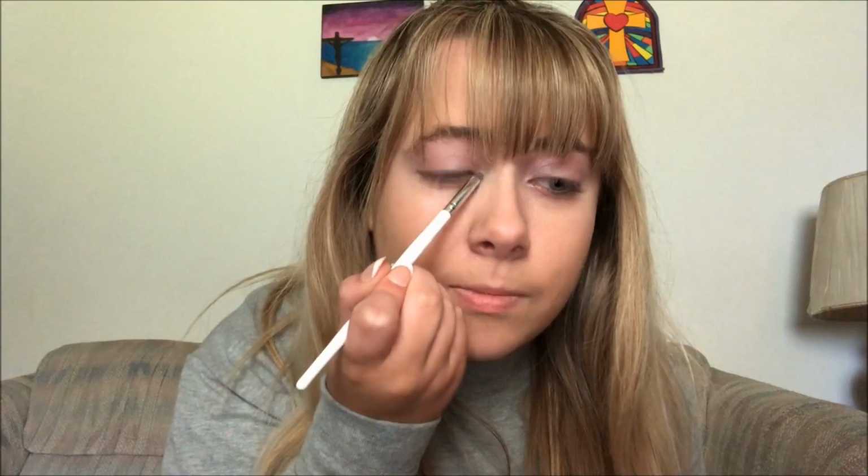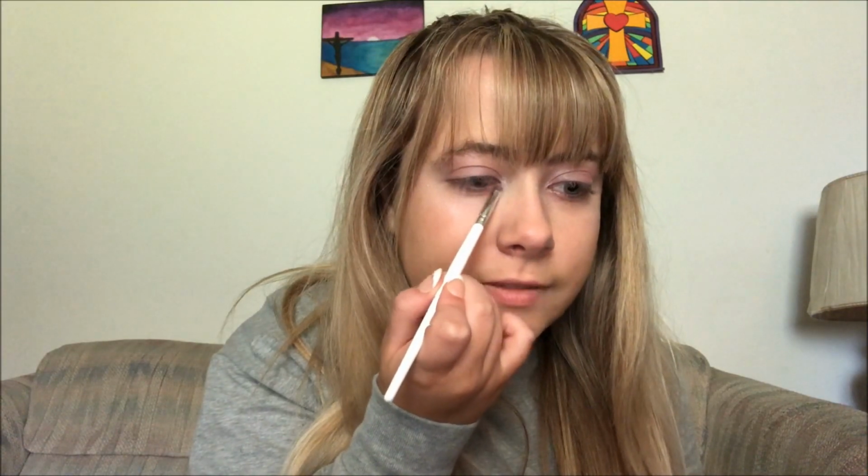And now I'm going to be taking that pink color again with a little brush and then just highlighting the inner corner. Our eyes are going to be shut in this picture, which I don't think I've ever taken an Instagram picture with my eyes shut. This is going to be a first. I mean, most of these pictures are a first. Popping my nose off with that same pink color. Blend it out.